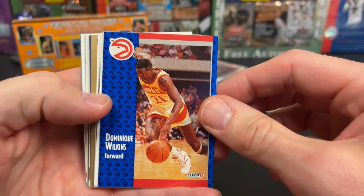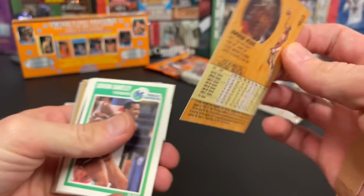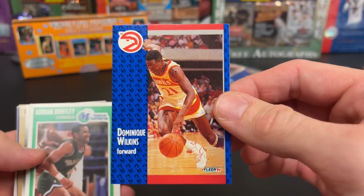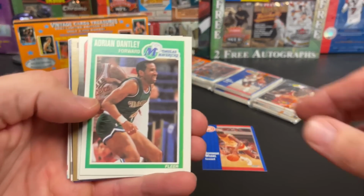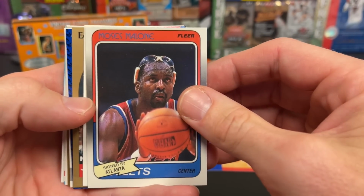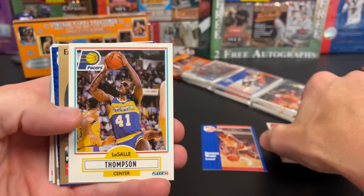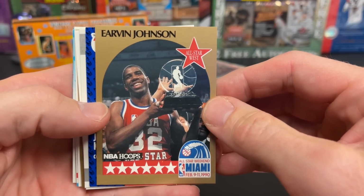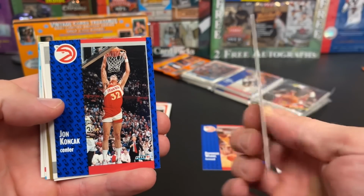Dominique Wilkins. Well, already the thing I will say is look at the corners. And even though not the highest value year Fleer, it's actually nice to see some well taken care of older cards. So there will be a bunch we'll be sleeving up, I'm sure, as we're going. Dantley. Moses Malone. Now that's an old Fleer. Gotta like that. LaSalle Thompson. Magic Johnson. Sorry, Irvin Johnson. Again, pretty good condition. I mean, I can't argue with that part of it.